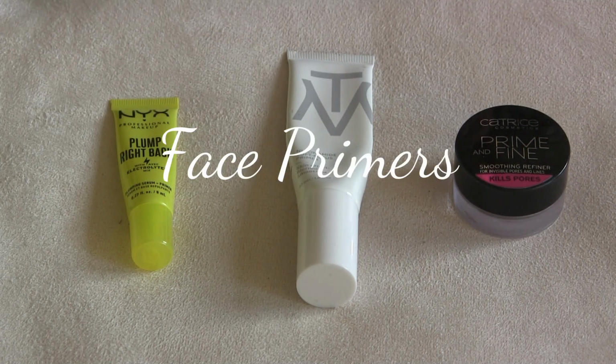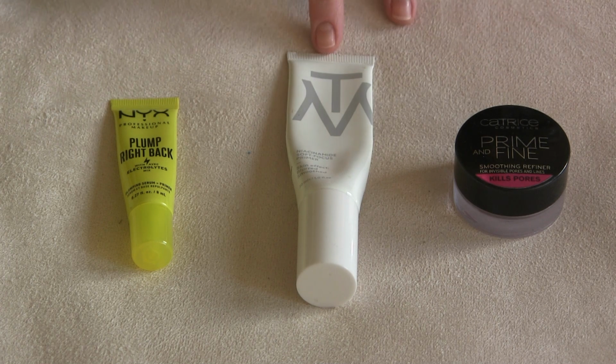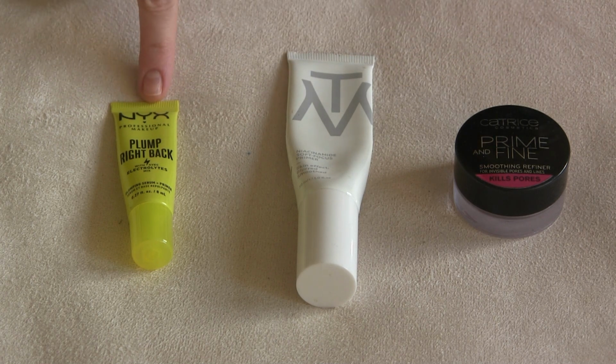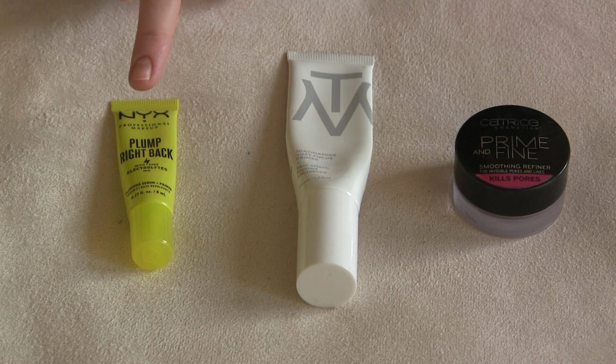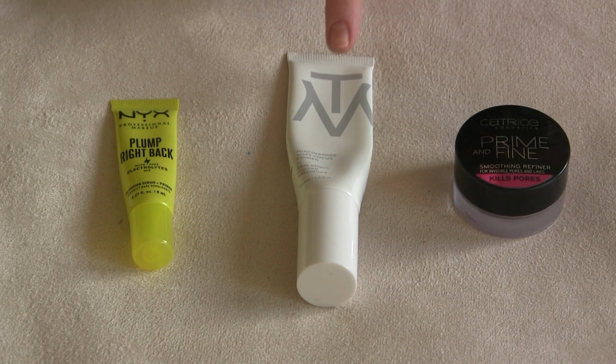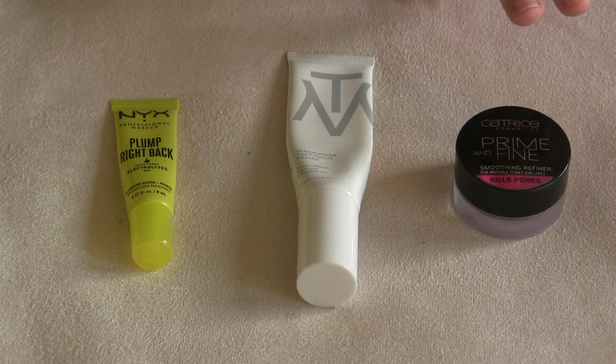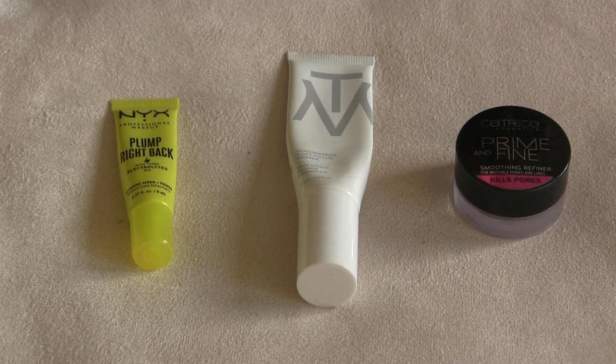Face primers have never been a priority for me. I'm not super into primers, so I've never had a lot of them. I had 3 face primers last year, so not a big change there, but these are the ones I have. The NYX Plump Right Back face primer, and then the Niacinamide Soft Focus primer from Make the Make, and Catrice Prime and Fine smoothing refiner.